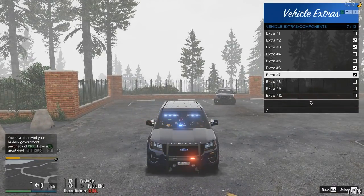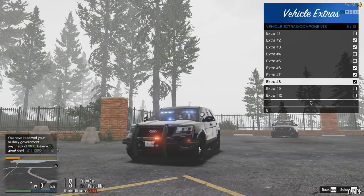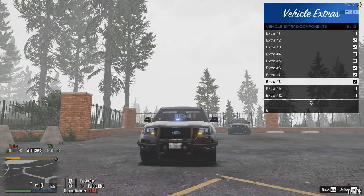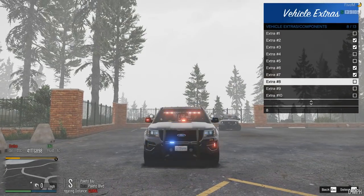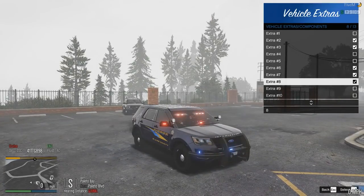Now, if extra number 7 is the push bar, that means that extra number 8 is going to be the wraparound, and boom, there it is. Beautiful looking wraparound. Now, the only design flaw to the wraparound that I've noticed and I don't exactly like is that the ram bar is blocking the fog lights. Once you've seen it, you're never going to unsee it, I know, but I realized that when I was patrolling with it a few days ago, that you lose some of that lighting when you add in the wraparound. So it's kind of up to you. Do you want that lighting? Do you not? I don't know. Tough decision, because that wraparound looks absolutely beautiful.